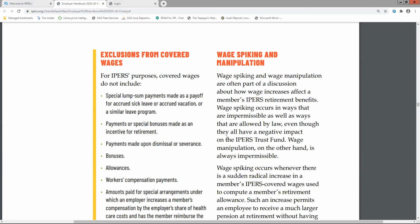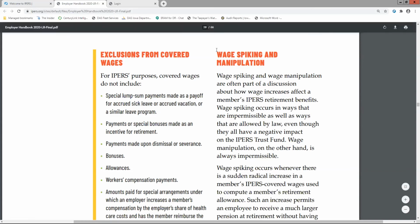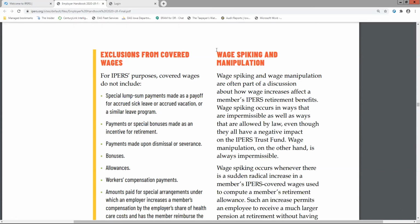Some employers have the employees endorse the check they receive from the third-party insurance carrier back to the employer. If you do this, please make sure the amount of that third-party check is subtracted from their gross wages before reporting them to IPERS for that month. Only the supplemented difference can be covered for IPERS purposes. Lump sum payments of vacation and sick leave upon retirement or termination, or buyouts of vacation, sick leave, or PTO time are not covered for IPERS purposes.